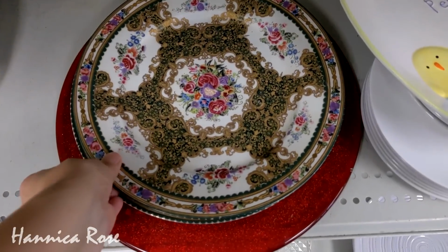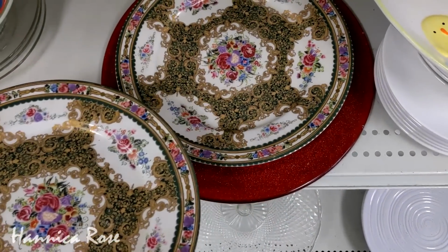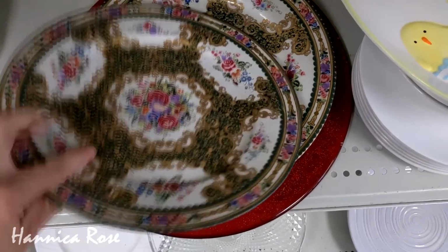I thought these 2 plates right here were really pretty and they kind of reminded me of what it looks like when you look inside of a kaleidoscope. They had the same kind of pattern.